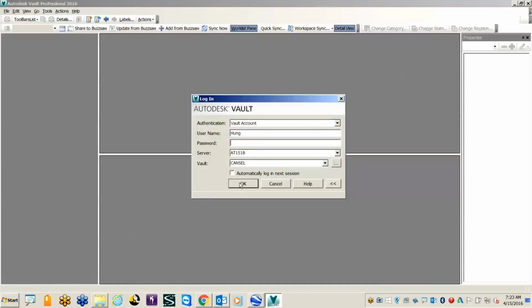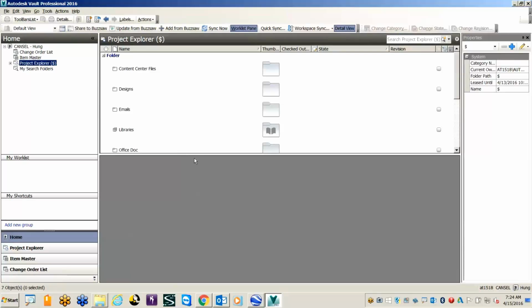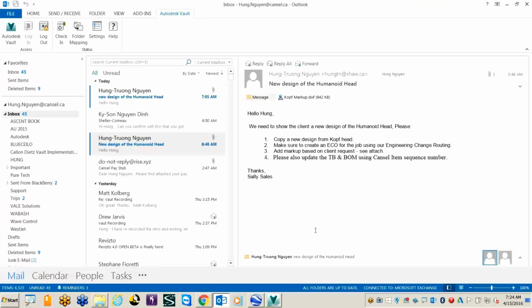The next person in the process is Hung, who currently works on his desktop, and he is also logged into the same Cancel Vault through Vault Explorer. As you see from here, Vault Explorer contains, similar to Windows Explorer, several different folders: design, email, library, Revit file, and all of the files that had been shown and seen earlier by Sally using Google Earth. So with the ding, Hung received Sally's email.